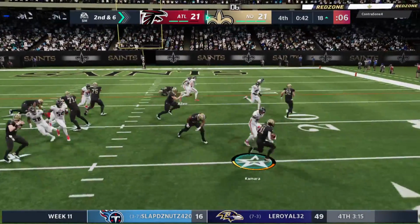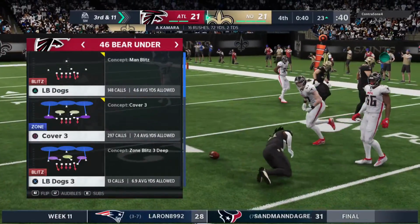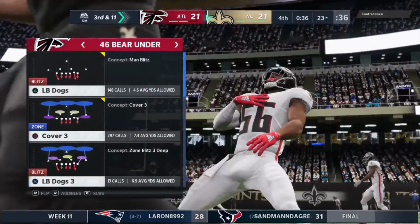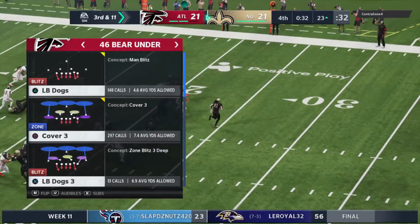A man who's been busy this afternoon, it's Kamara again. And he will lose yardage here back at the 23-yard line. That's going to go down as a loss of 5, and it brings up 3rd down. Taken down back at the 23-yard line.